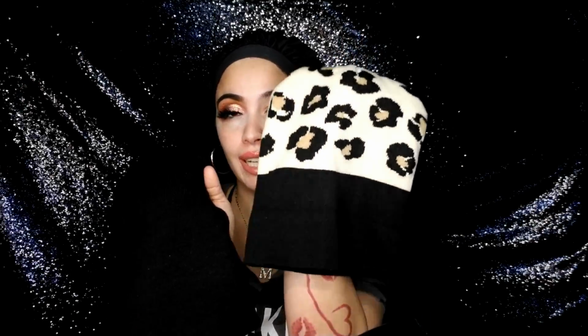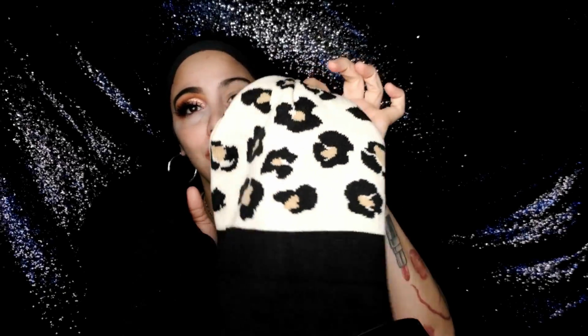And another thing I picked up, I love leopard. I love everything about leopard. So I got me this hat, and it comes two. You get two hats for the price of one. Isn't this cute? This little leopard hat, and you get the little black one for $5, girl. Get you some. But anyways, let me jump into this makeup tutorial.